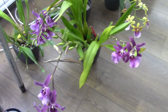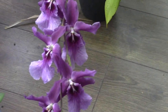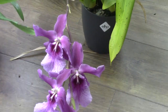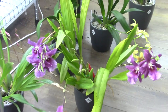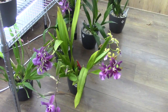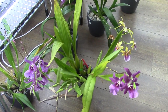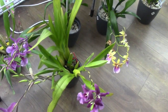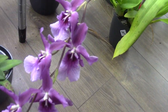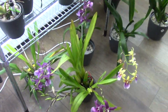Let's show it from this side so you can see. It has quite a lot of blooms. Beautiful big blooms, and it's currently working on a few buds and this spike. So I will have five spikes if I'm correct. Yes, so that's beautiful. I really really really like this one. Beautiful colors, deep rich colors.